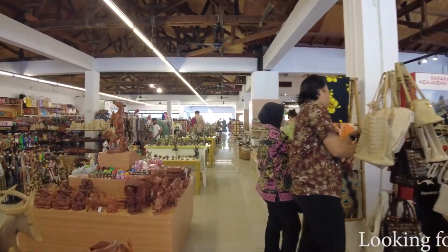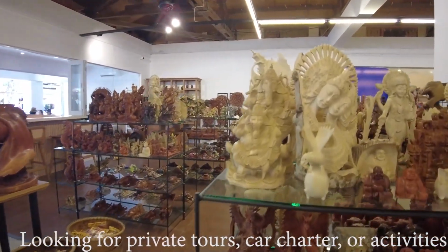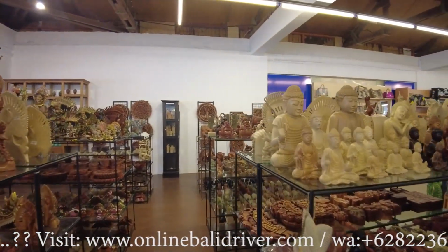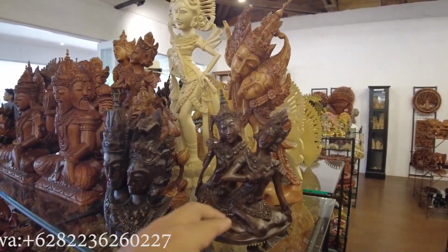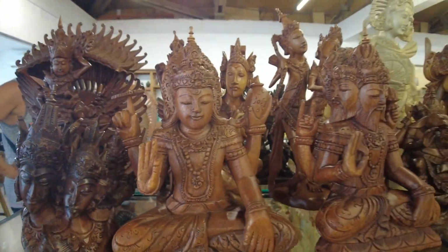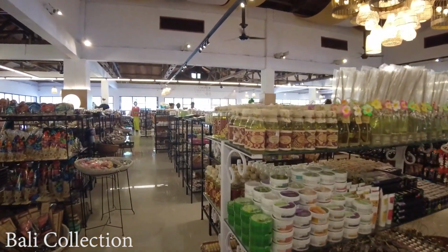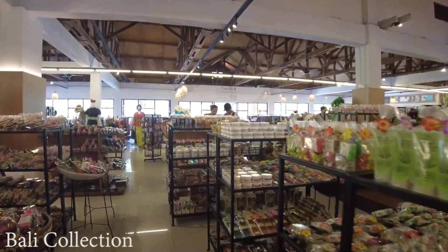So they have many things here, guys. Here on the left side, this is the wood carving area. Look at this, it's very nice. It is from crocodile wood, which we also saw at the Sukawati Art Market. And also this one, Buddha. And this is the Bali one, dancers. Looks nice, but I don't know what wood this is, but it looks good. And there are a lot more things in this area, guys, like soap, massage oil, and perfume, I think. Many, many things.